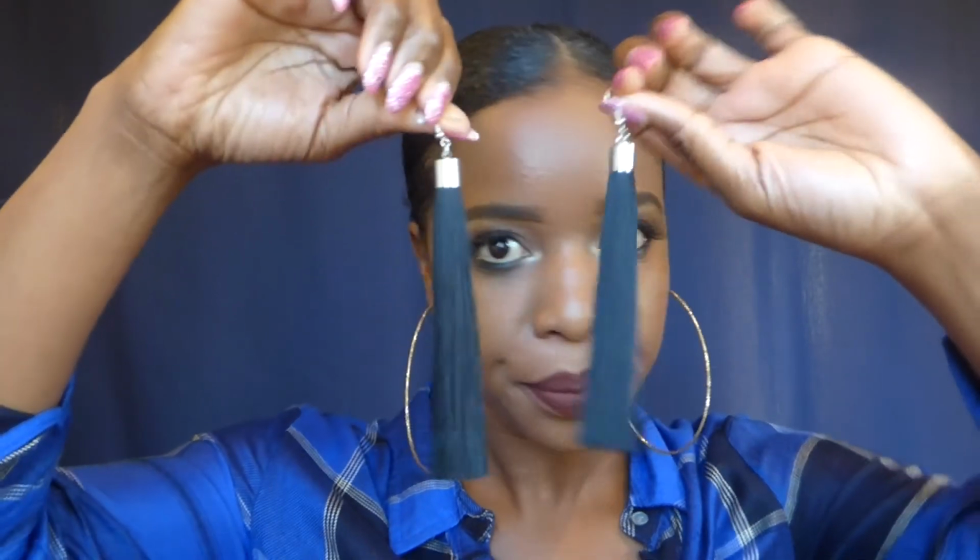And I decided to get back into Pretty Little Things because I've seen so many fabulous pieces. And I'm like, maybe they've changed their material or whatever. So let me go check them out. So I found these jewelry. And the first things I have to show you are these earrings.